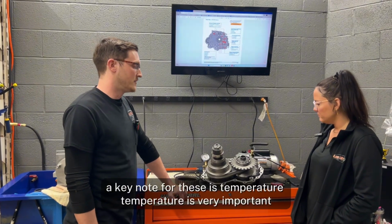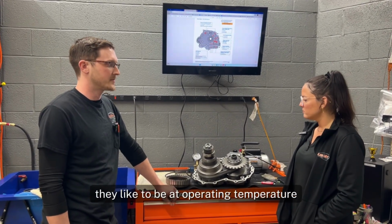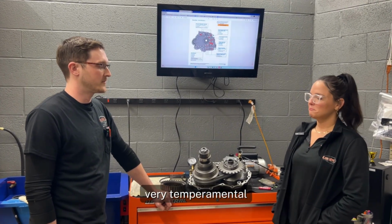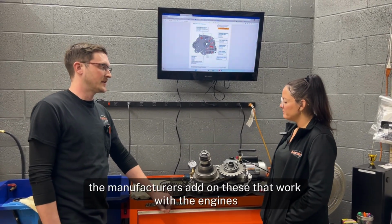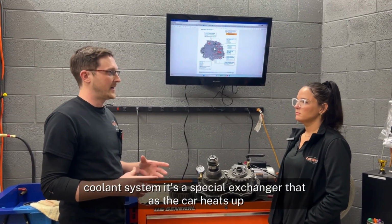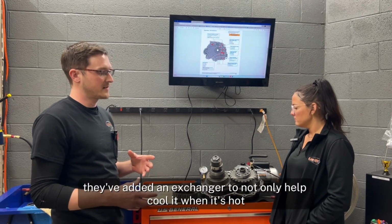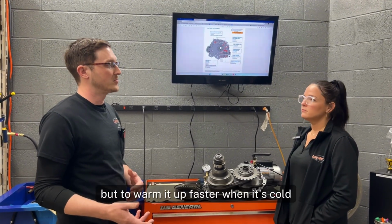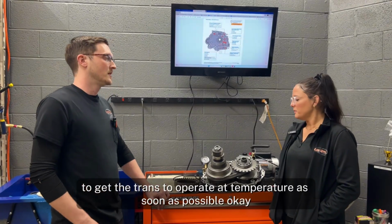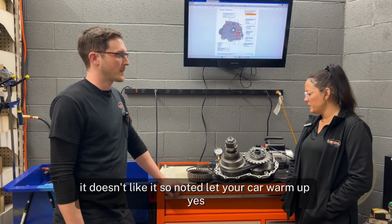A key note for these is temperature. Temperature is very important. They like to be at operating temperature. They do not like to be cold, because then the fluid is too thick. Temperamental. Yes, very temperamental. The manufacturers add an exchanger that works with the engine's coolant system. As the car heats up, your coolant heats up faster than the fluid in this trans. So they've added an exchanger to not only help cool it when it's hot, but to warm it up faster when it's cold, to get the trans to operating temperature as soon as possible. Because if not, it's going to do weird stuff with the valves. It doesn't like it. Okay. So noted. Let your car warm up.